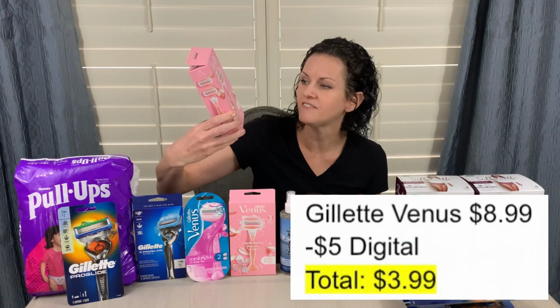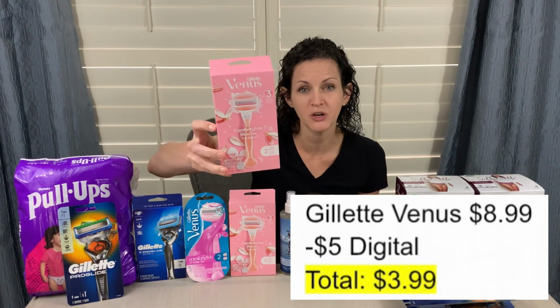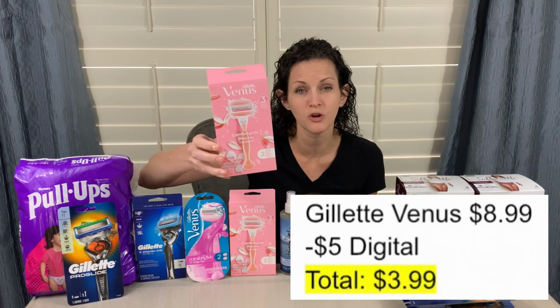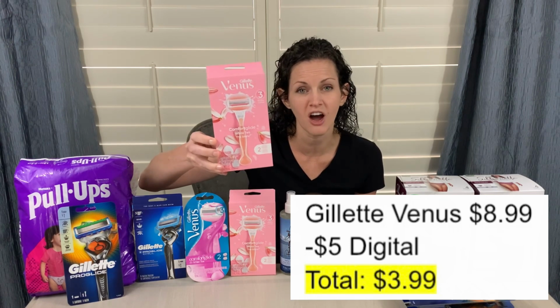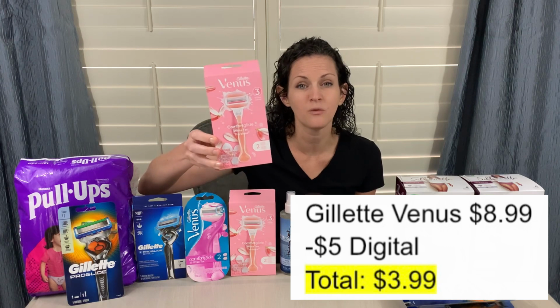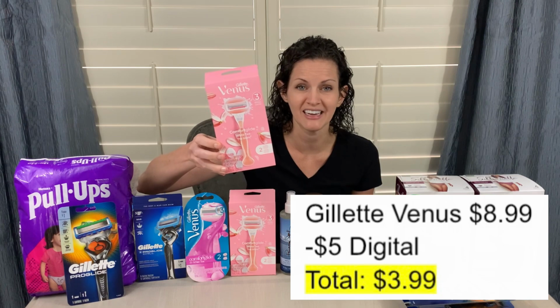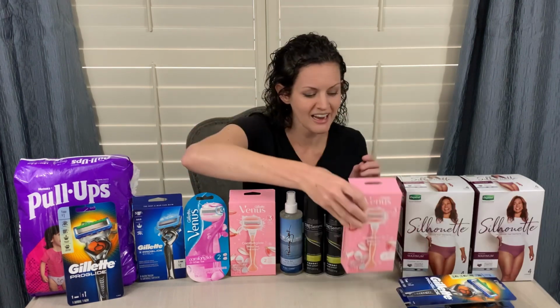The next thing I grabbed was this Gillette Venus Comfort Glide. So I grabbed a woman's razor because there is also a digital coupon for $5 off a Venus razor. So this rang at $8.99. With the $5 off coupon, I paid $3.99. And of course, that got my total to $20 on the razors. So I got $5 in register rewards back when I went to pick up my order.